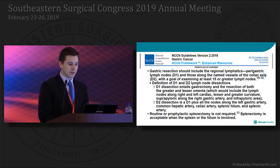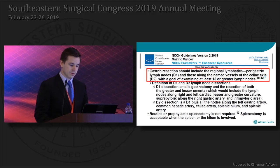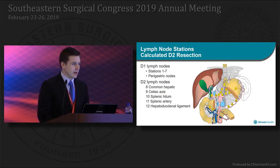These data have been incorporated into the NCCN guidelines, which recommend a D2 lymphadenectomy for patients undergoing gastrectomy for gastric cancer. A D2 gastrectomy is a lymphadenectomy that includes the lymph nodes in stations 1 through 7, which would be the perigastric nodes and those from the omenta, as well as the D2 nodes, which are those on the common hepatic artery, the celiac axis, at the splenic hilum, on the splenic artery, and in the hepatoduodenal ligament.